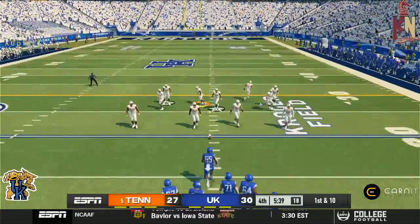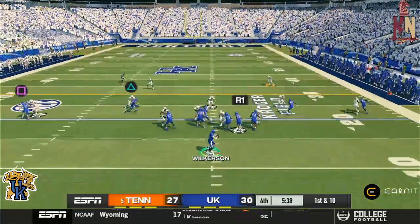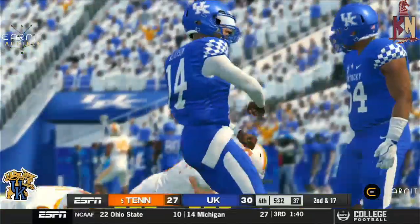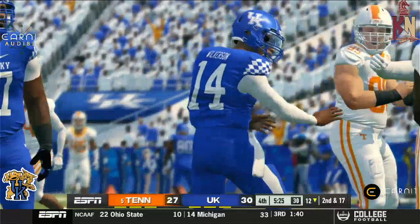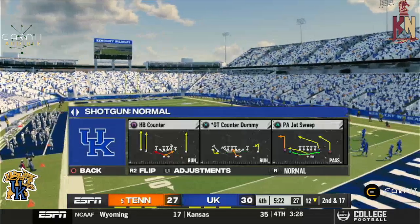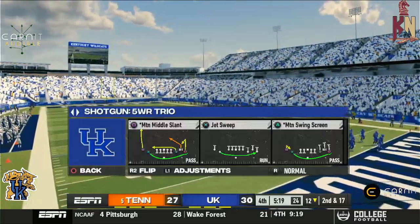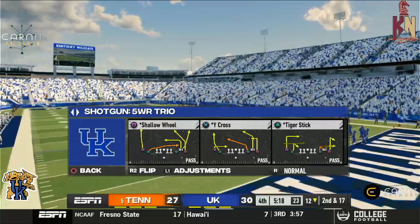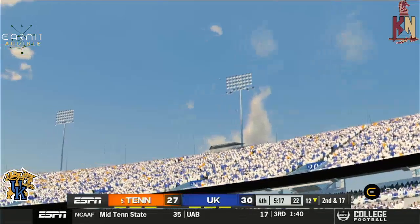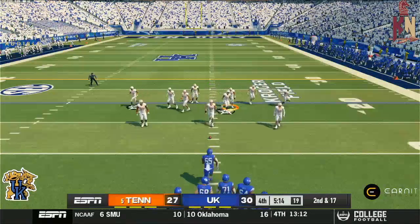Still a lot of football to go here in the fourth quarter, but if they score here, they give themselves some breathing room. Kentucky is up a field goal. And they bring him down for a sack on the play. Loss of 7 yards on the play. That'll make it second and long. They find themselves in a hole here after that sack. It's second and long.